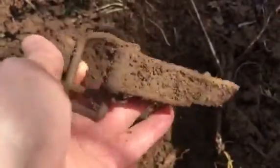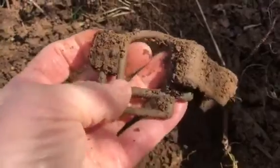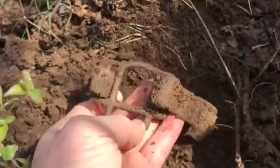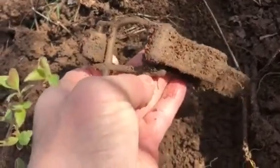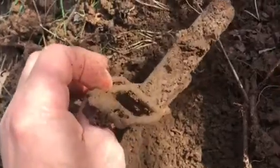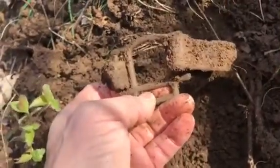Now, I'm assuming this is probably older. Who knows? Maybe I'm wrong. But the only reason I assume that is I don't know how anyone would have gotten a horse here in the last 50 years. But who knows? I could be wrong. But there it is.